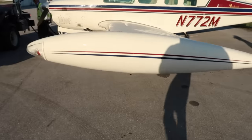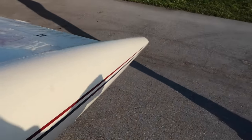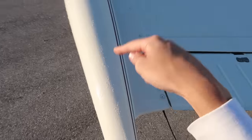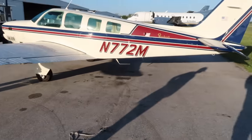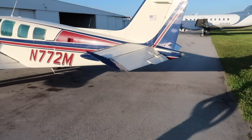the tip tanks here. This is deja vu to 04 Sierra that had the 20-gallon Osborne tip tanks. These are the 15-gallon DeShannon tip tanks, so 10 less gallons, but they still have the cool factor. They still have the increased range, the increased max gross takeoff weight.